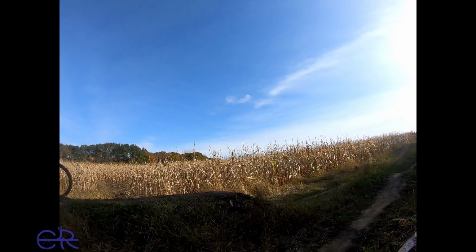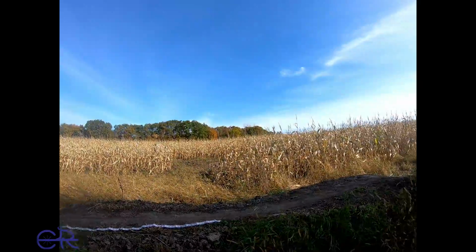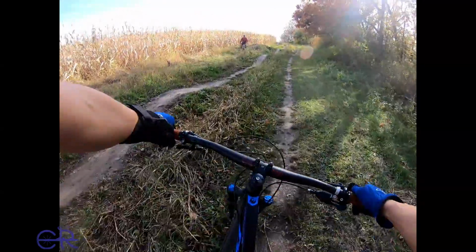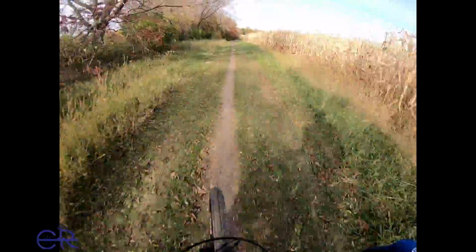Looking at the jumps and seeing other people ride them, I decided to do a quick measuring. This one measured in at 10 feet. 10 foot tabletop. Holy crap. Well, I decided to give it a couple more tries. Here we go. There we go.